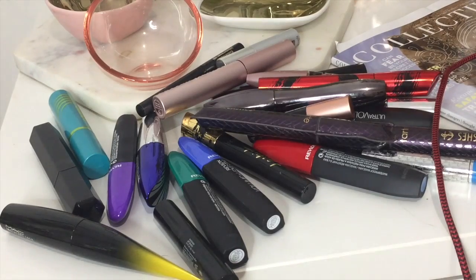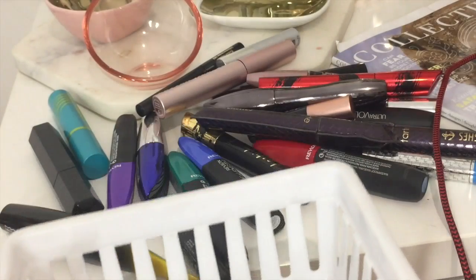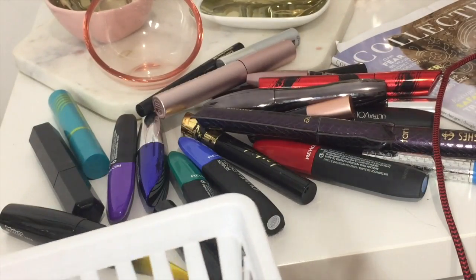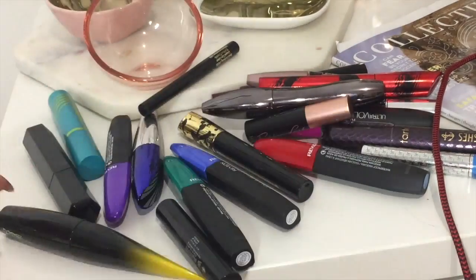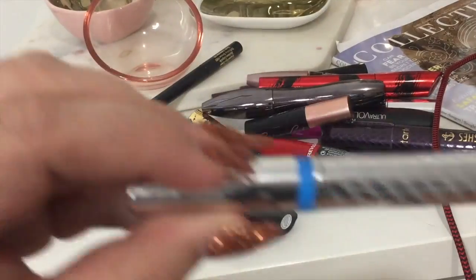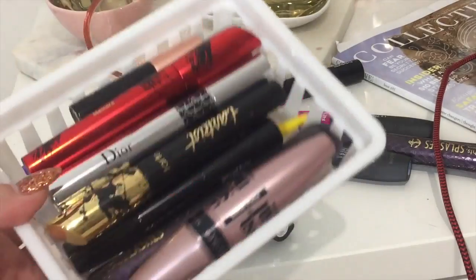Okay, so these are a lot of mascaras. There's too many mascaras here. I'm going to put everything that I'm going to keep in this basket, and then the rest of it will be going in the bin because they're quite old. Okay, so they're in the keep pile.